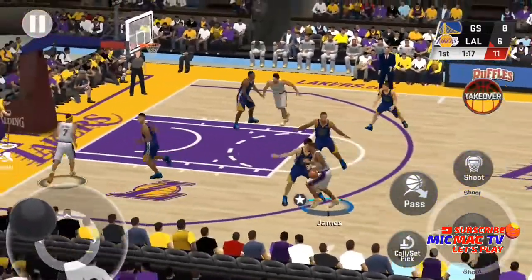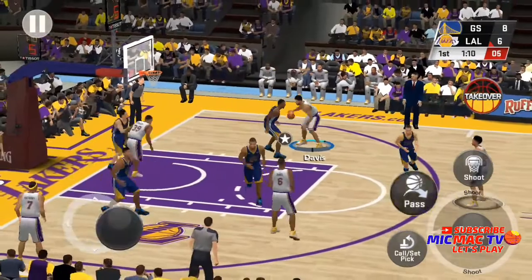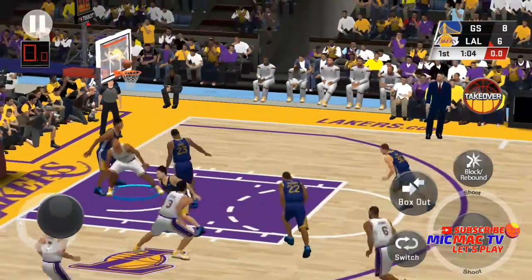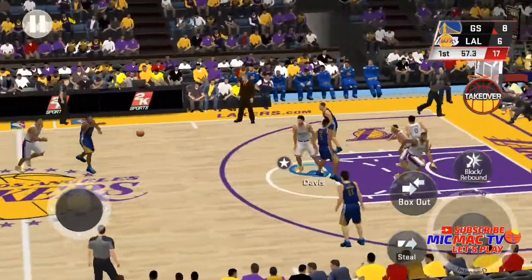And here is Howard. LeBron outside. Right side Davis. Five to shoot. Howard in the post. Howard misses. Not too much congestion in the lane. I think he could have gotten a better shot that time, no question.